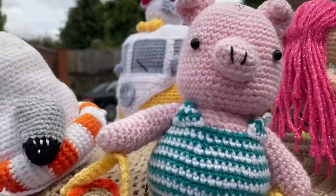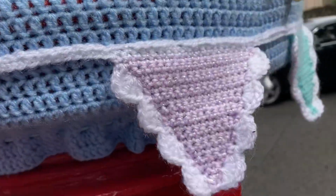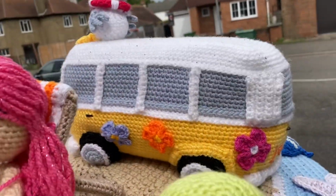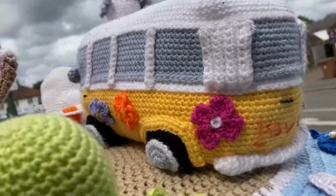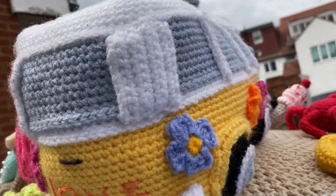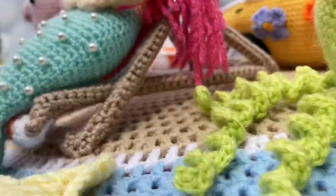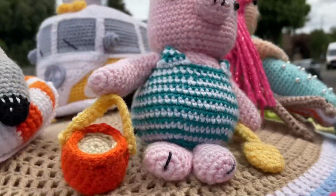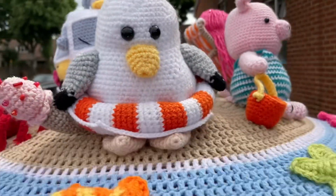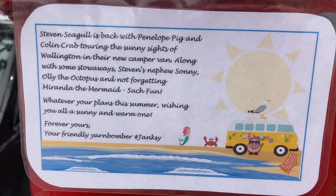Oh, how inspiring. Look, a little piggy, and they're on their summer holidays. Isn't that wonderful? You've got a little banner and an octopus, but look at this hippie bus. Isn't that amazing? Sorry, I'm very wobbly here with the camera. Oh, I love it, absolutely love it. This is very inspiring, actually. I think I might make some happy mail with this sort of vibe going on. Thank you to the person who has created this for us.